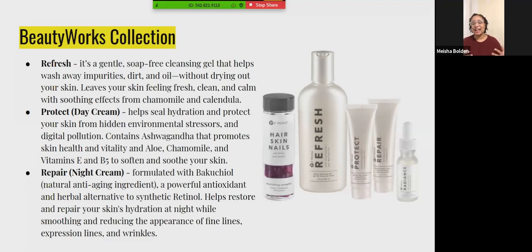However you say it, it is a natural anti-aging ingredient that is the equivalent of the synthetic retinol, which helps to keep the anti-aging so that you don't have all those wrinkles. You just keep the fine lines that you want to have. You know what I mean? So instead of having a chemical, this is the natural alternative. It's really good to reduce fine lines and also expression lines, like smiling, or if you want to do like this too. Those expression lines, that's what it helps with, and any other wrinkles as well.